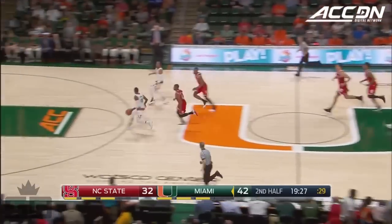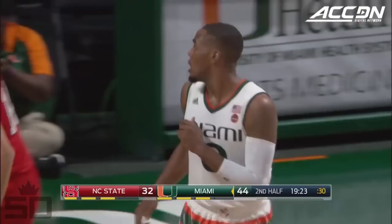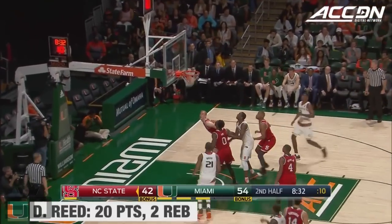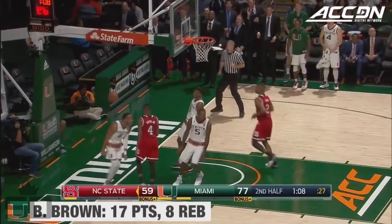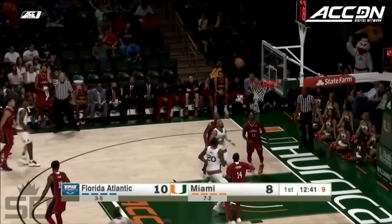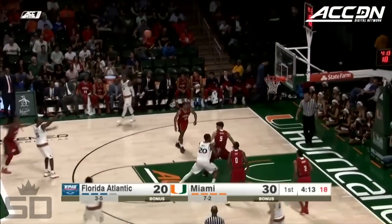A turnover. Here's Newton the other way. Slowed up. And went by him for Miami. Reed open for three. Got it. Two in the last game. Another turnover here. Here comes Brown. There it is. 40 on the game clock. Back up top. Lawrence, three. Yes. Brown, look at that pretty move to Reed.